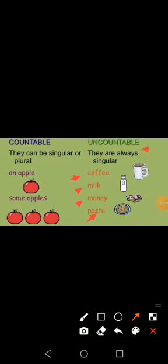The word fruit by itself is uncountable. I have two fruits. No, okay, it is wrong. I have two apples, true. Three oranges, true. Four watermelons, true. But the word fruit is uncountable. Okay, juice is also uncountable. Rice, meat, milk, coffee, money, pasta are uncountable. Apple, look, here we have three apples or three oranges, okay, but here those things are uncountable.